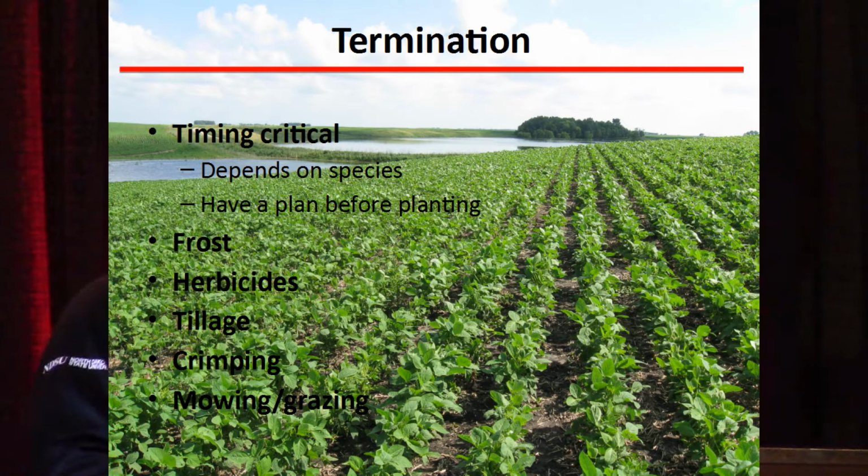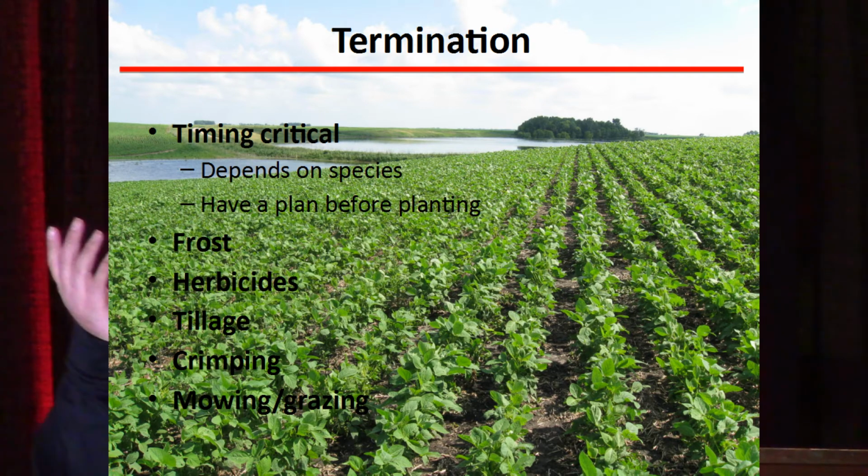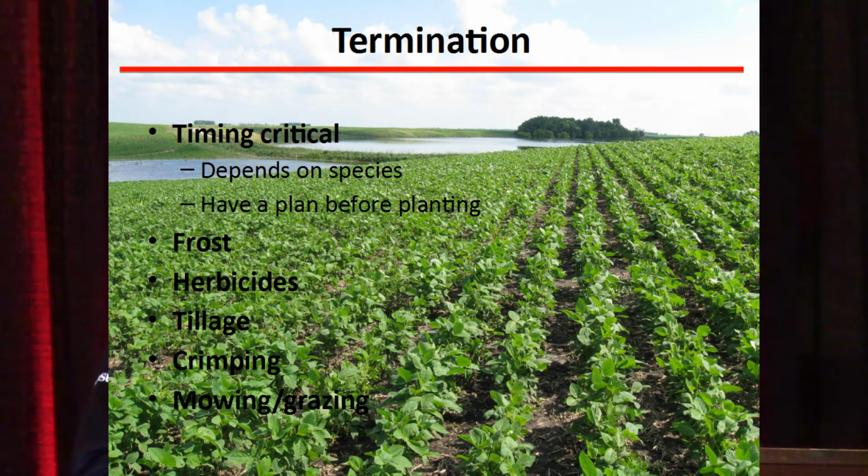Again, with your termination now, we've gone into the establishment, and we've done a little bit about management. So how do you get rid of them? Well, I kind of got them in order there, how we do this. But I'm going to say it again, it depends on the species, right? So if you pick the species, like frost, termination is the main one that we're using in North Dakota. It's free and it's done.